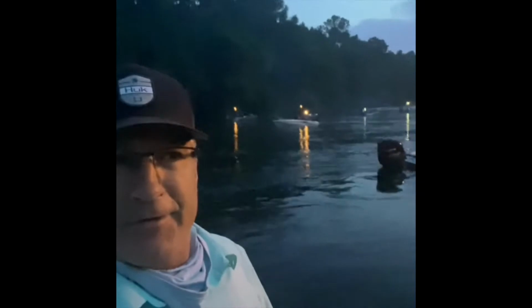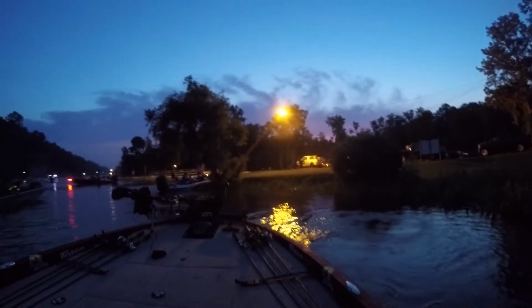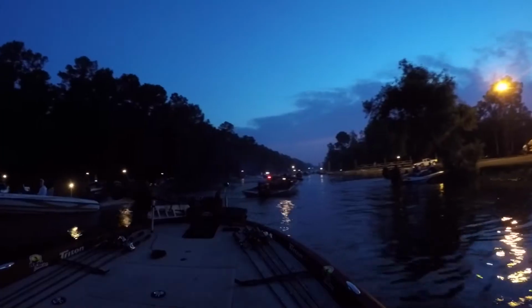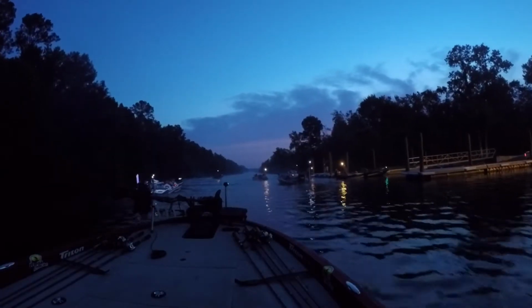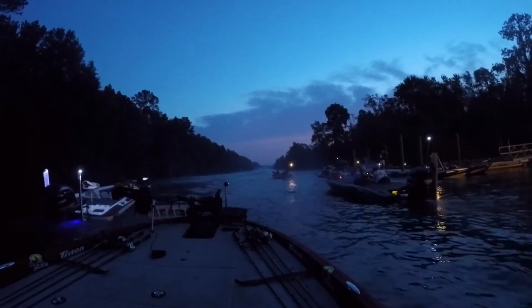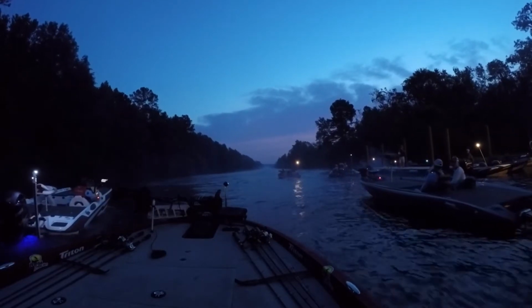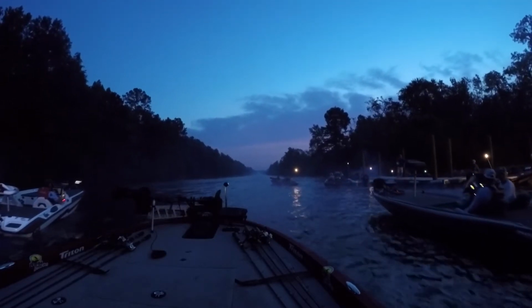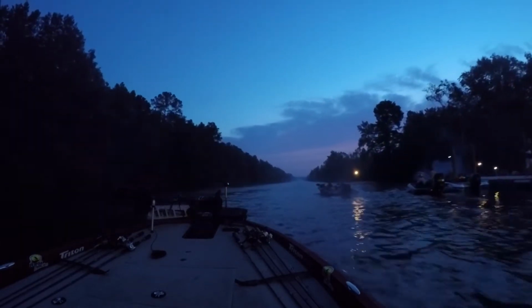All right, we're here at the Cooper River getting ready to take off. Oh, they are taking off, and we're boat number 7, lucky number 7. Let's go. Oh, geez. Did we say 9 or 5? I think he said, I'm not sure. I thought he said 9. I can't hear him. 7.